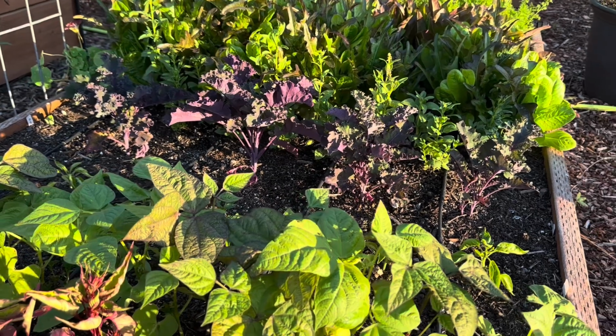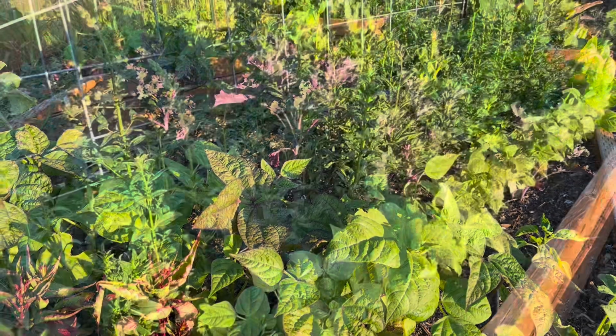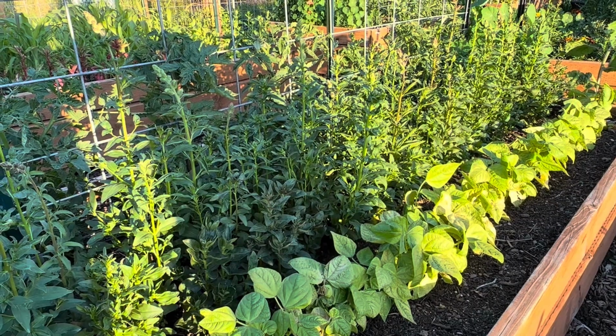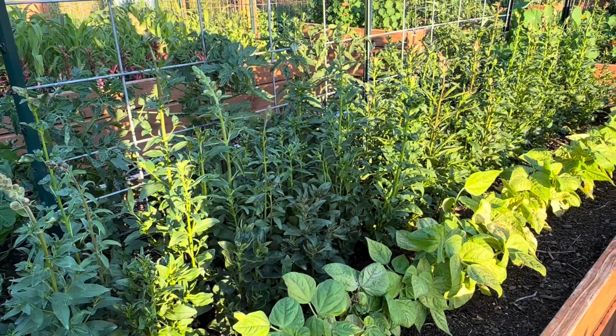Here's some beautiful purple kale. Oh my gosh, it's so pretty. And then there's some tricolored green beans there as well. This is a row of dragon tongue beans, dragon tongue bush beans. They are not looking very happy in this bed.